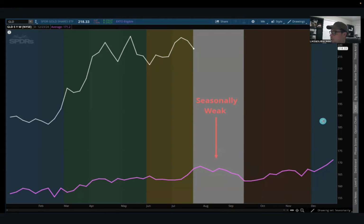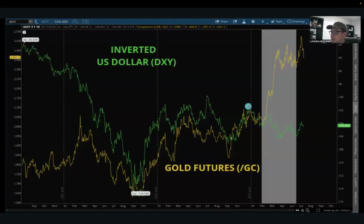If we move forward with the thesis, take a look at the relationship that the dollar has with gold. The green line here is the inverted dollar, since gold and the dollar typically have an inverse relationship. So when the green line goes up, the inverted dollar is going up, meaning the dollar is going down, and gold is going up. You see that they follow each other very closely. It's not going to be exactly one-to-one, but they follow very closely. And here we have this divergent period.